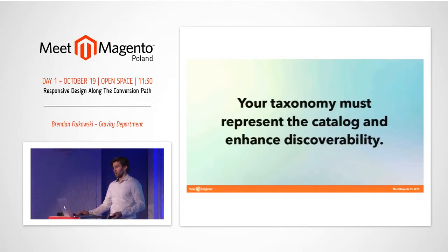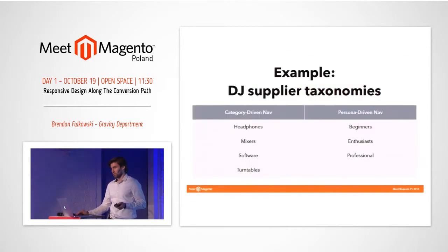So navigating by a hierarchy requires that you devise a taxonomy that not only represents the catalog, but it also enhances the discoverability of your content. So two stores that sell identical products may build completely different structures to facilitate a different shopping experience. An example would be a DJ equipment supplier. They could use a very dense category-driven taxonomy, or they could do something that's much lighter and driven by a persona of the type of shopper that's going to be there. And each of those taxonomies has a different plus and a minus that'll suit different shopping behaviors.